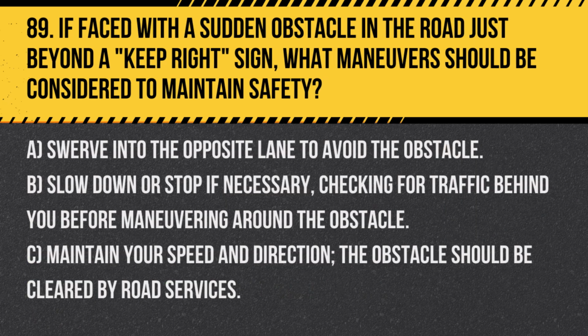Question 89. If faced with a sudden obstacle in the road just beyond a keep right sign, what maneuvers should be considered to maintain safety? A. Swerve into the opposite lane to avoid the obstacle. B. Slow down or stop if necessary, checking for traffic behind you before maneuvering around the obstacle. C. Maintain your speed and direction. The obstacle should be cleared by road services. Answer. B. Slow down or stop if necessary, checking for traffic behind you before maneuvering around the obstacle. Safety requires adapting to unexpected situations while considering the presence and safety of other road users.